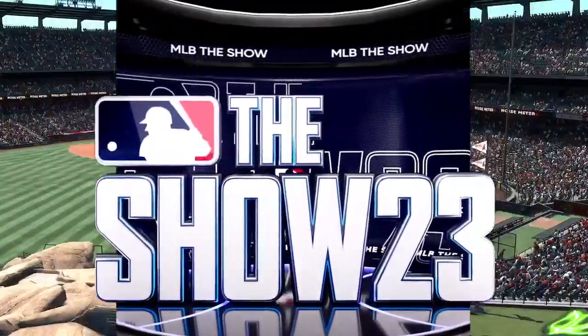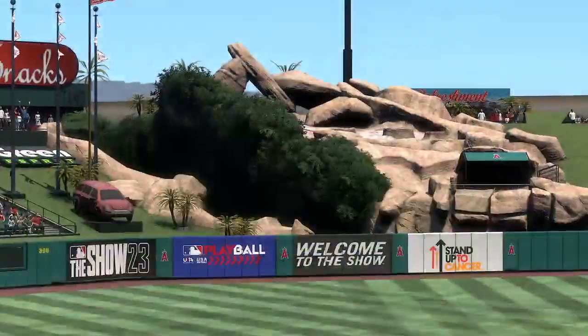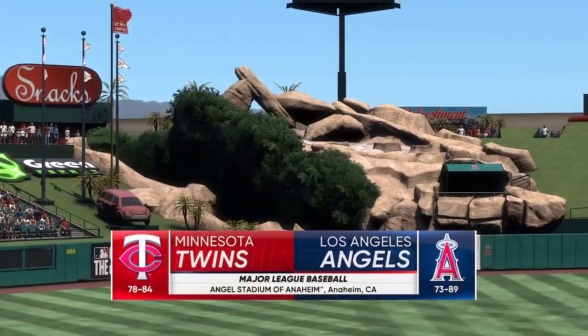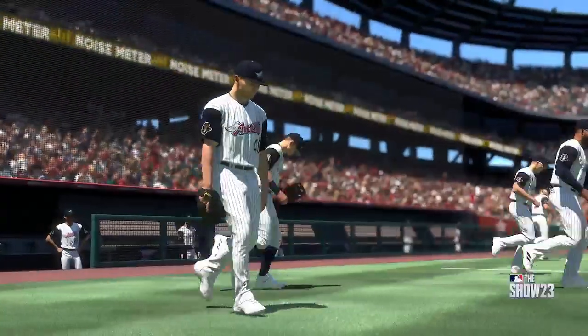To you live from Southern California. We're going to be treated to a gorgeous day for baseball on the show. It's the Minnesota Twins and the Los Angeles Angels. First pitch coming at you right after the break.